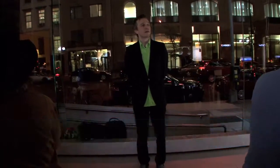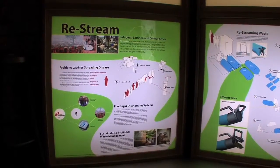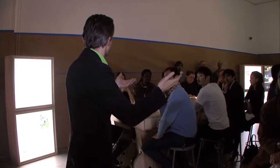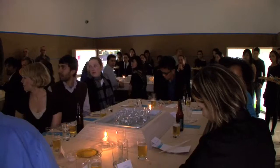Thank you all for coming and joining us for this very special dinner. This is the first dinner that the Product Design Program is staging. And this is exactly the kind of work we've been looking at in the Product Design Department for the past several years. All of the thesis projects here are centered on water. And this is all setting the stage for a 24-hour slam tomorrow evening.